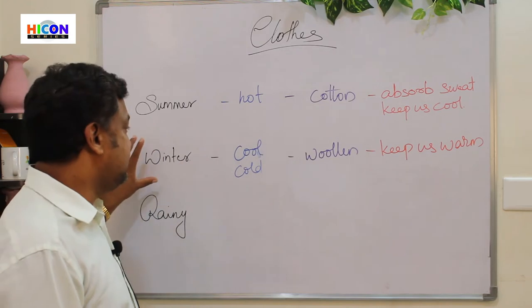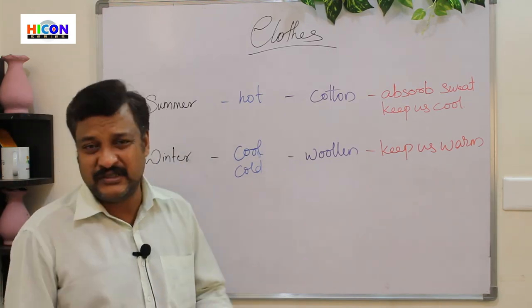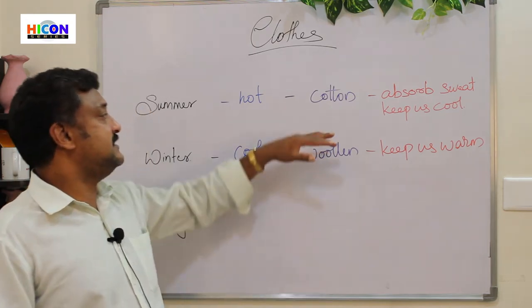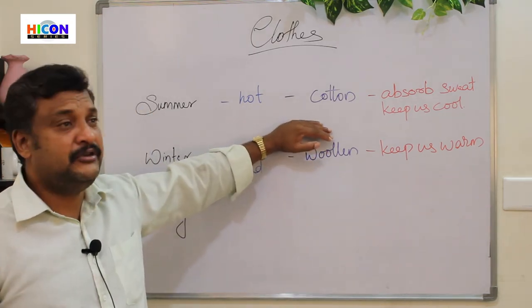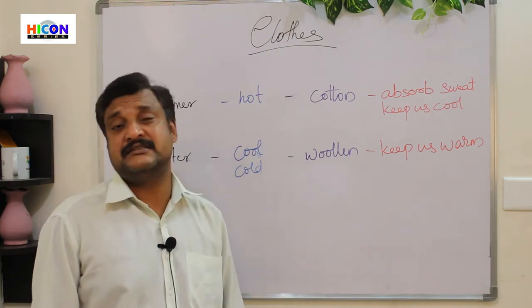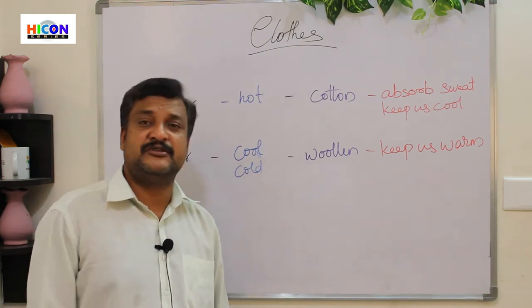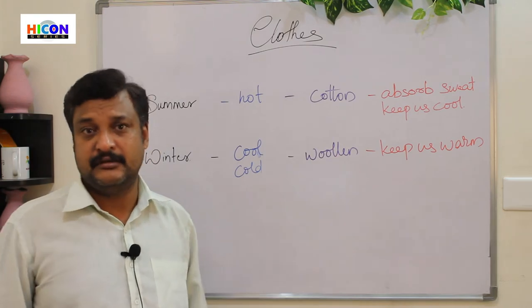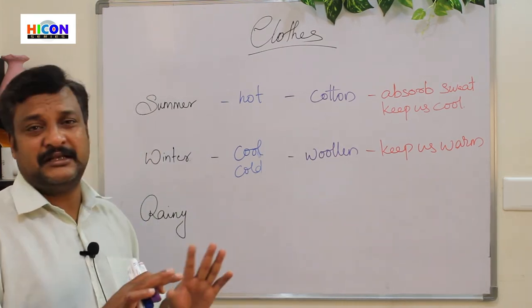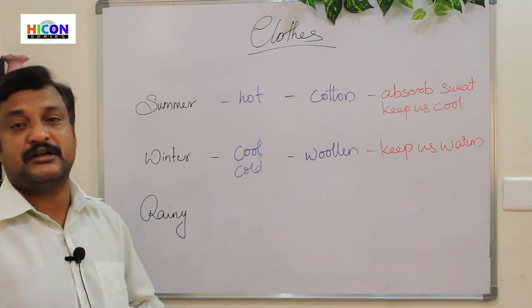Right? Winter season is a cool season or a cold season. Very cold outside. During summer season, at night, we even sleep outside our home, isn't it? In many of the villages we can see. And in cities, usually people will go onto the terrace to sleep because it's very hot inside the home and it is comparatively cooler on the terrace or outside the home.